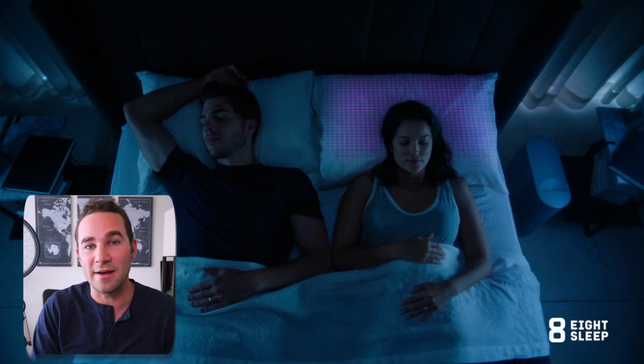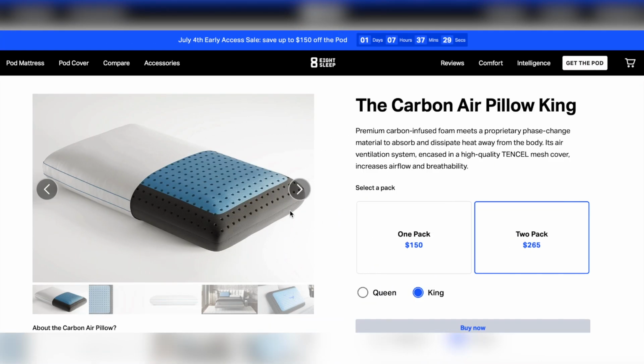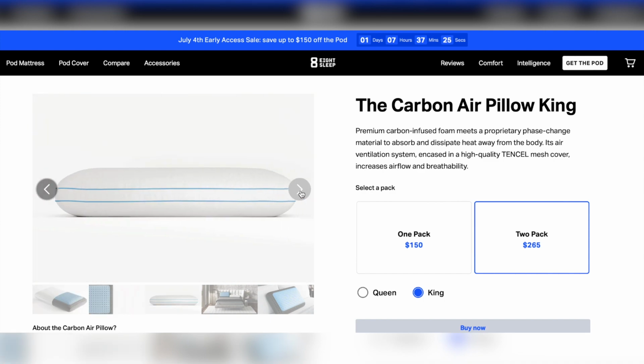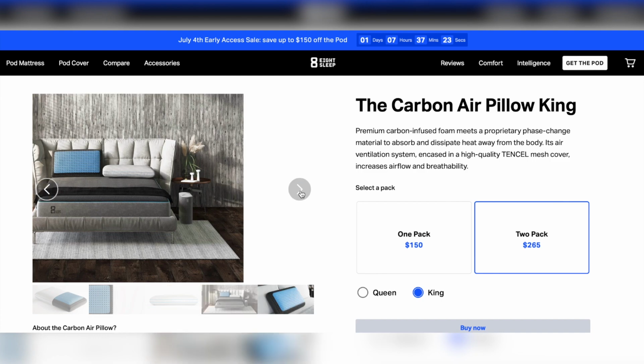Even your alarms, temperature settings, and sleep data are all separated across the 2 halves of the bed, which is a great way to separate all of that data. I also tried out their Carbon Air memory foam pillow that has a little gel on one side that allows you to have that cold side of the pillow feeling throughout the entire night. I personally did not like them very much.